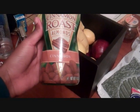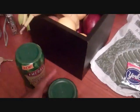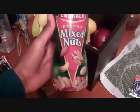Cinnamon roasted almonds, probably not the best choice. I have some raw almonds that I keep in my car in a canister that's about like this. So, yeah, I know what's good when it comes to nuts, but I just wanted to try the cinnamon and we'll buy one, get one free. But this is the one that I really got, mixed nuts.